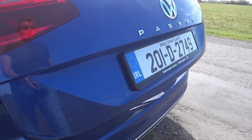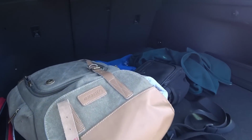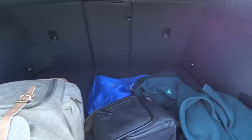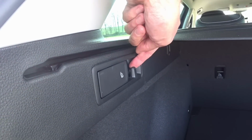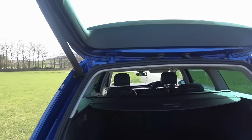One touch, electric opening. You can see it's got tons of space. Loads. In the back here as well, you can drop the seats, and you have shopping bag hooks on both sides along with a 12-volt socket and little cubby holes and things down here. Plenty of space in there. Electric tailgate closing as well.